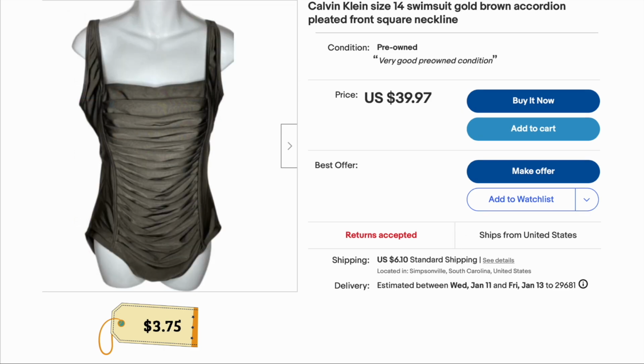And here's another swimsuit. This is a Calvin Klein size 14. And I picked this up because of the interesting accordion pleated front. That's also figure flattering. And the stylish square cut neckline. I just thought this was unusual and interesting, and it was very well made. This was $3.75 and I priced it at $39.97.